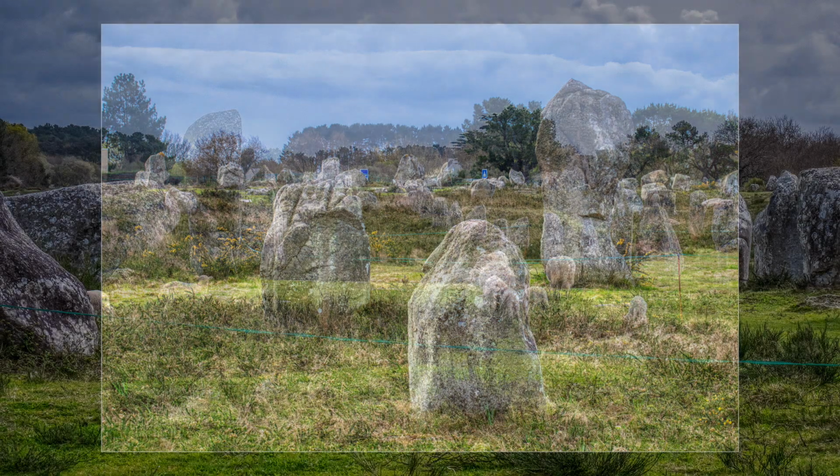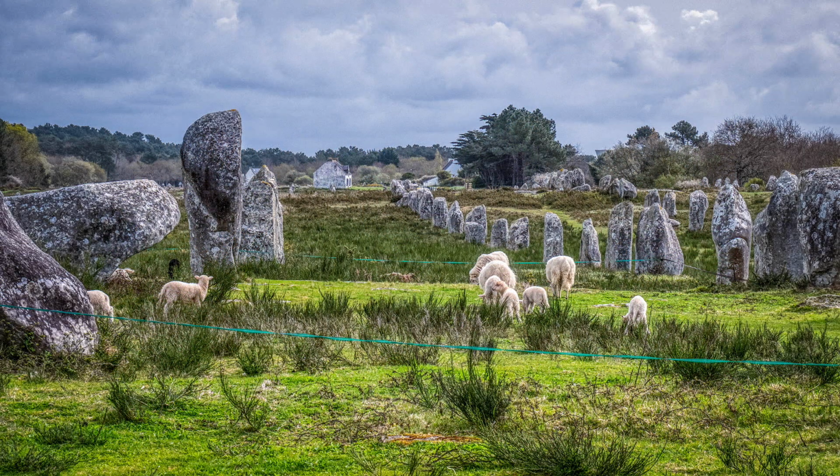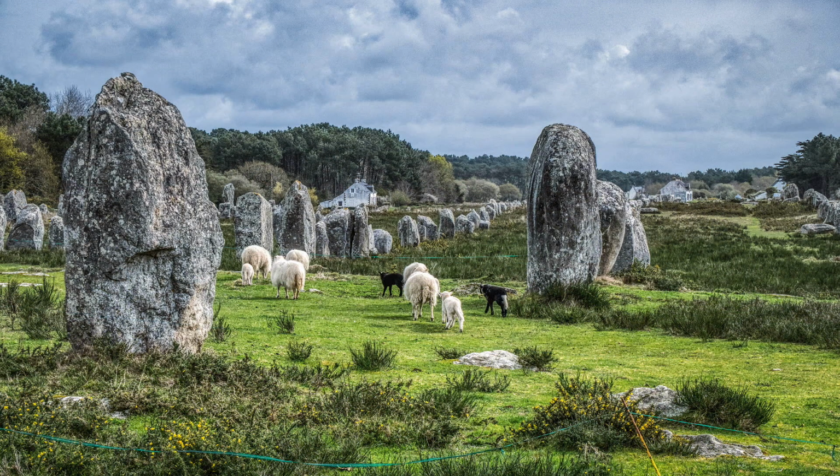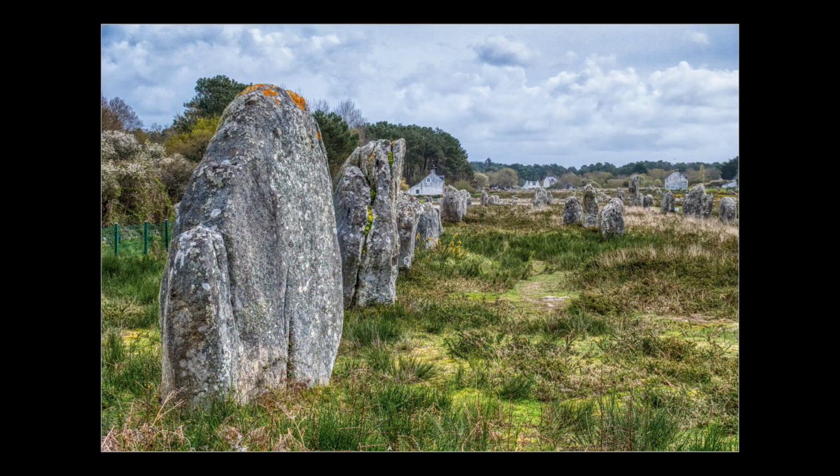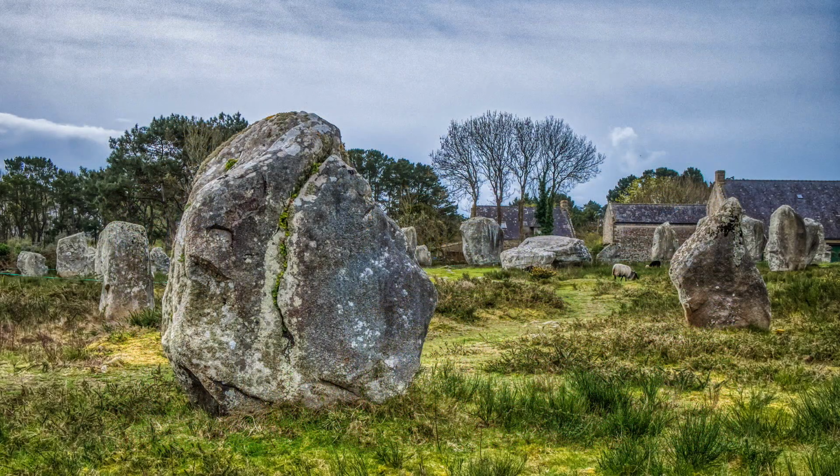The site consists of stone alignments, or rows, dolmens, which are tombs, tumuli, which are burial mounds, and menhirs, which are solitary standing stones.